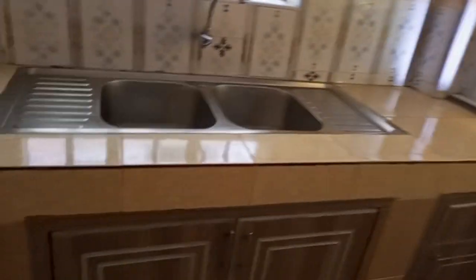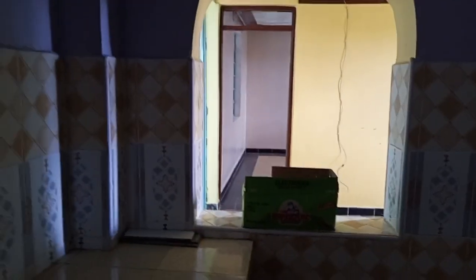And then there is this pass-through window for passing things through. I don't know how it's called, by the way. Is it a pass-through window? It passes your food from that end, or you can do anything from that end. You can watch TV when you're cooking and all that. So I think it's just nice. This is another space of the kitchen. So this kitchen is just big, guys.